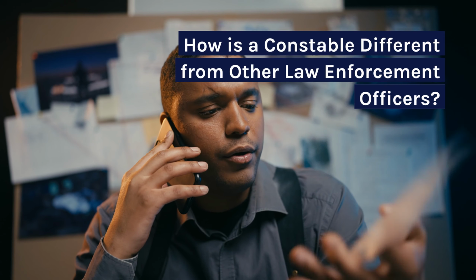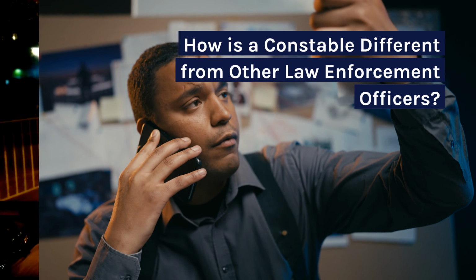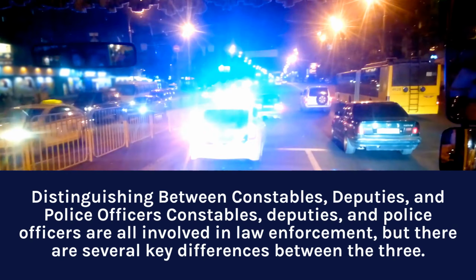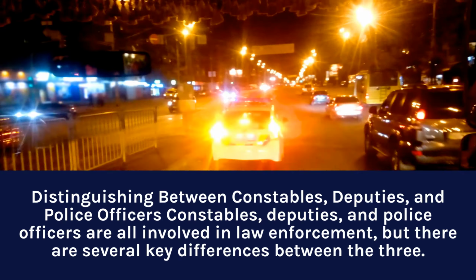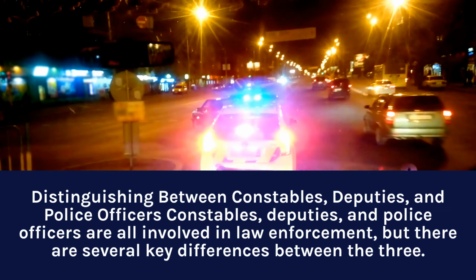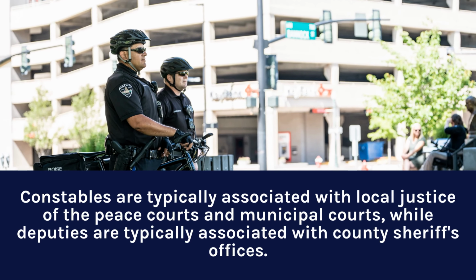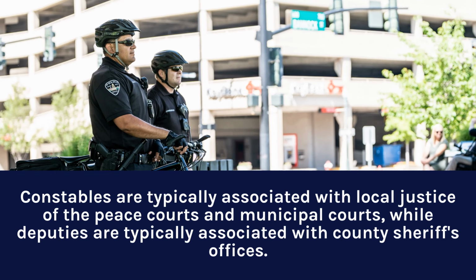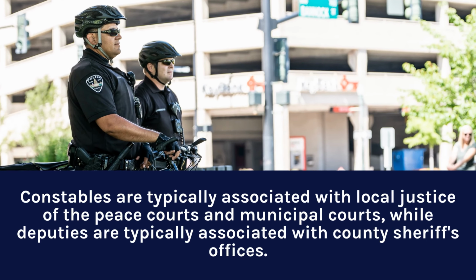How is a constable different from other law enforcement officers? Distinguishing between constables, deputies, and police officers. Constables, deputies, and police officers are all involved in law enforcement, but there are several key differences between the three. Constables are typically associated with local Justice of the Peace courts and municipal courts, while deputies are typically associated with county sheriff's offices.